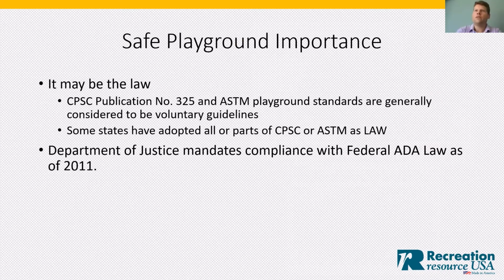And of course, what's the importance of a safe playground? It may be the law in some cases. Some states have taken bits and pieces of CPSC 325 and ASTM standards and actually legislated them. Typically, there's just a voluntary guideline that you're supposed to follow. And of course, DOJ mandates the compliance with ADA law.